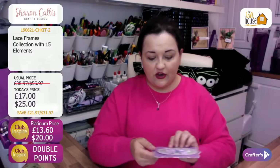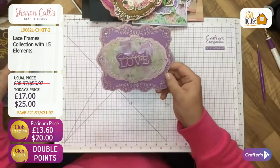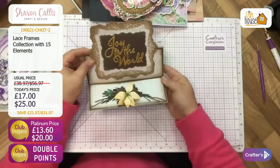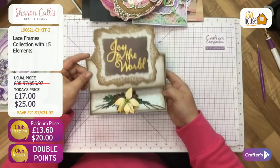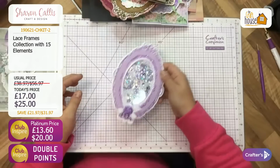Again, just another couple, the Irish lace, using that to make your shaped card as well. It's very, very easy to do, very simple on that one. So that's your Irish lace. Again, making Christmas cards, stepper cards, any occasion. What about shaker cards?